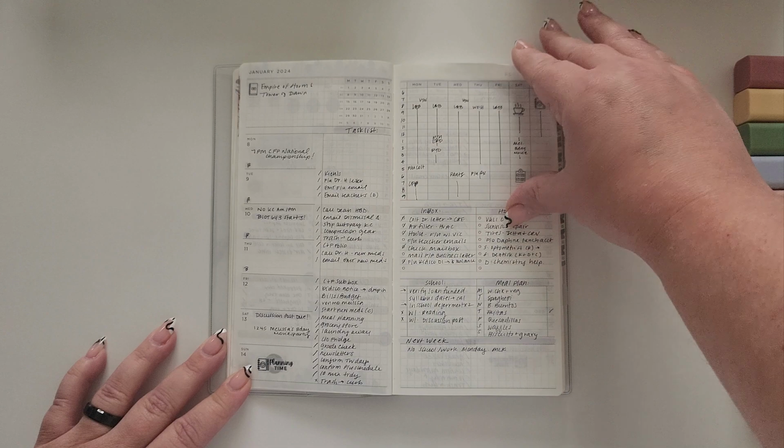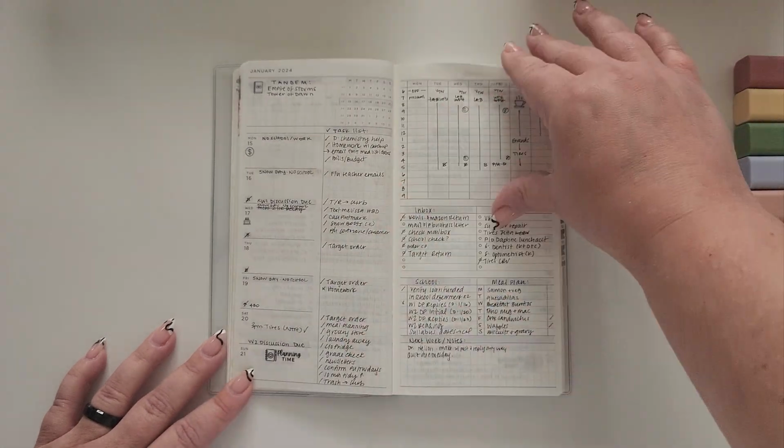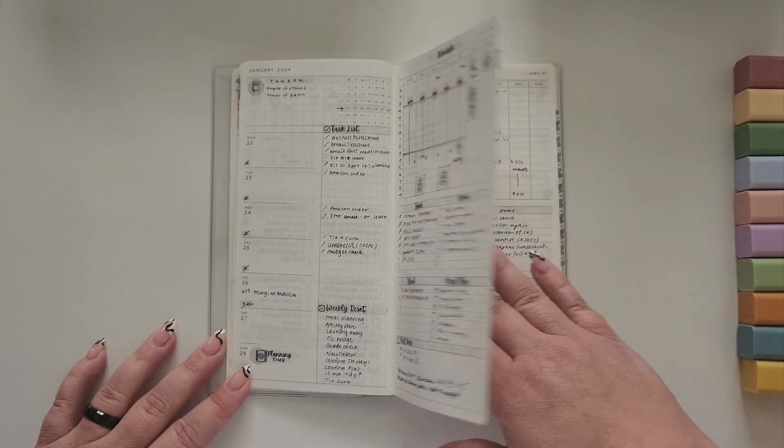So as the months go on, you can see things got busy as we got back into work and school, and it was serving my needs at the time. That made me really happy. So I kept using it.